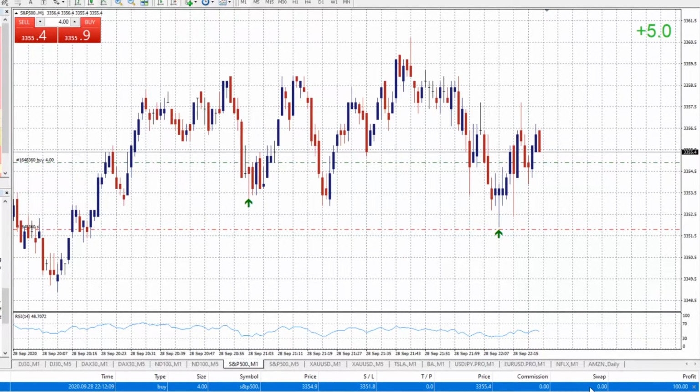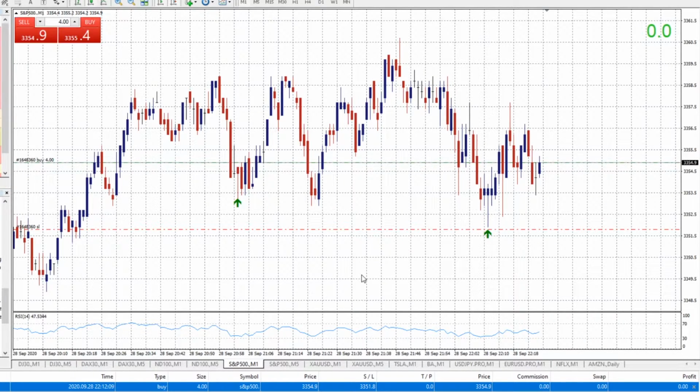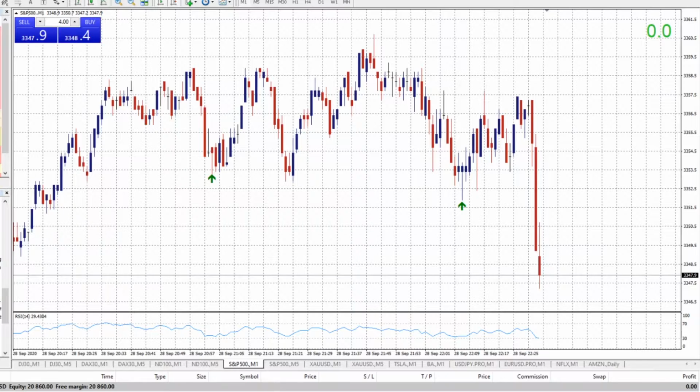Okay, I was expecting a little more movement, so I was a little patient with this one. I knew it was going to go back up. Here it does. Just going to be patient here. Okay, so right here we are up about 23 pips. And I actually closed it out right at 23 pips. I think we made 460 on that one.